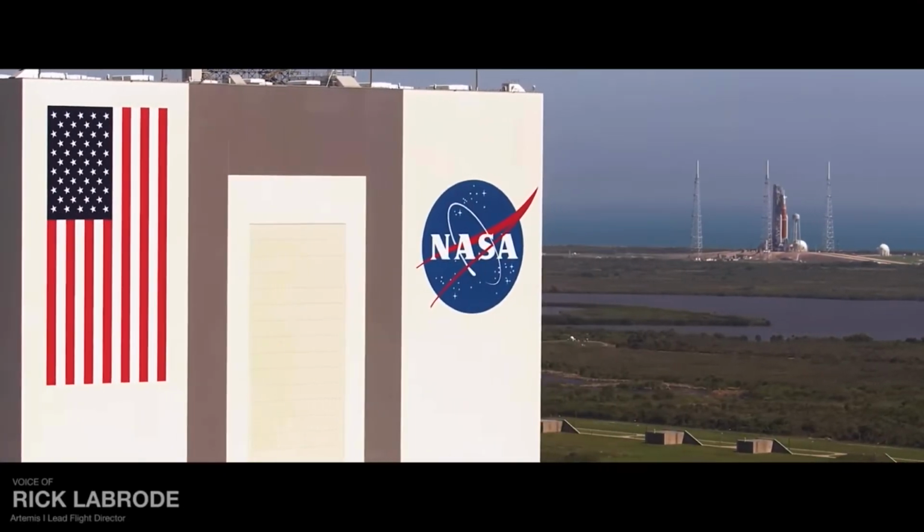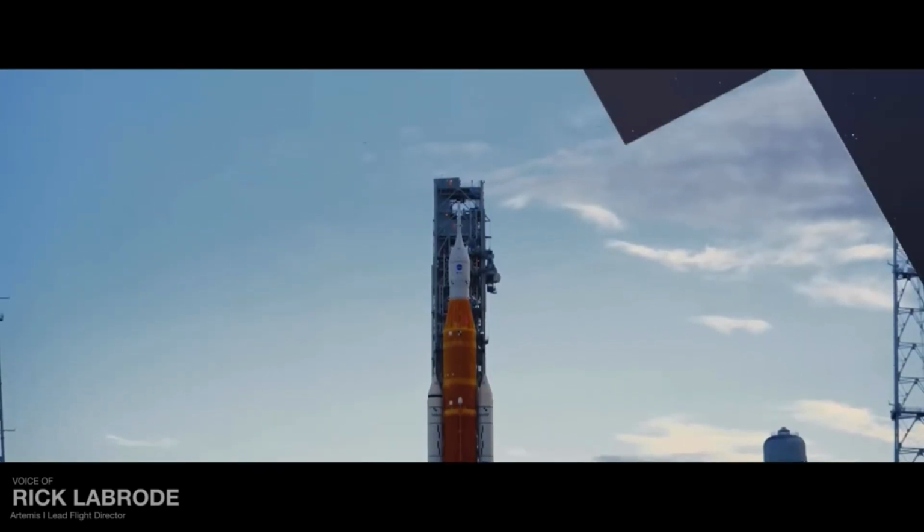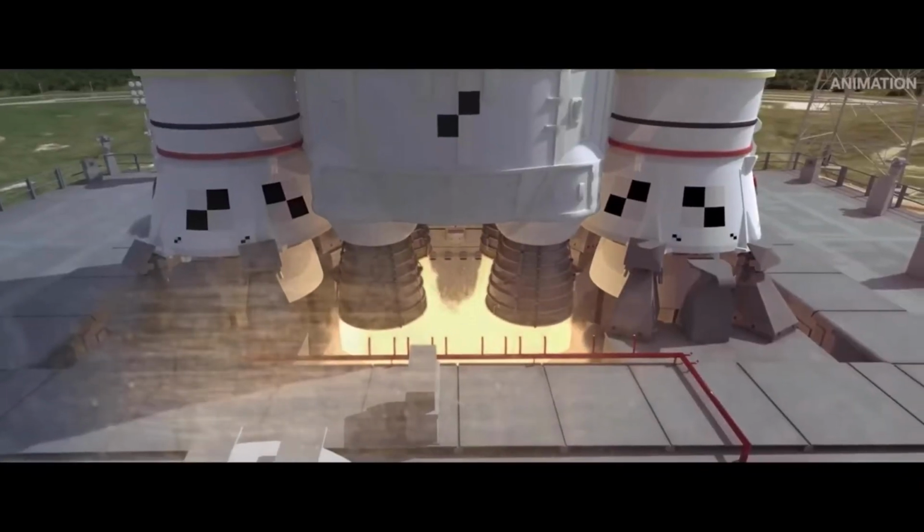When the final go is given and the teams at Kennedy Space Center release this rocket, Artemis will roar to life and we will witness the beginning of a tightly choreographed mission. All engine 1, 2, 1, and liftoff.